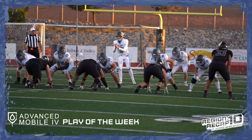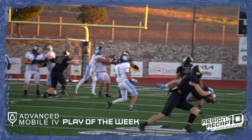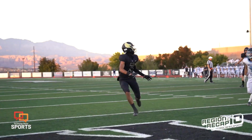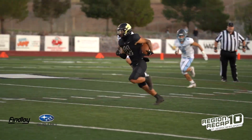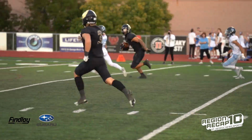And this will bring us to our advanced mobile play of the week. Skyview would get the ball back on a turnover, and would look to go down the field, but Hunter Clark would jump the route and get the ball back to the Thunder. Then Fuilatolo would find Javian Cummings in the end zone to get the Thunder on the board. The Thunder would get the ball back again, and Fuilatolo would connect with Asian Cummings for a big pickup, but he would be chased down by Skyview's defense.